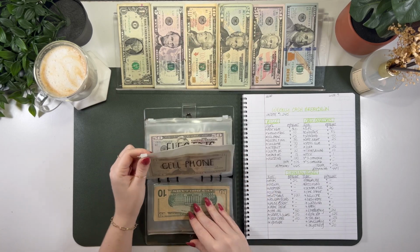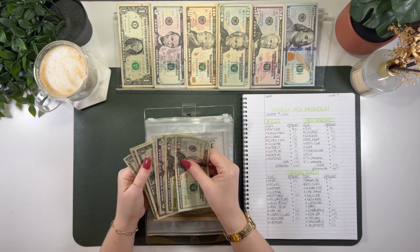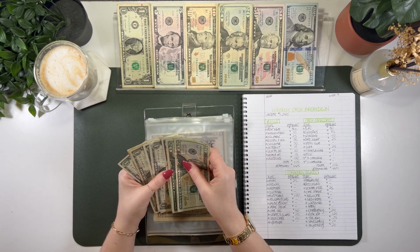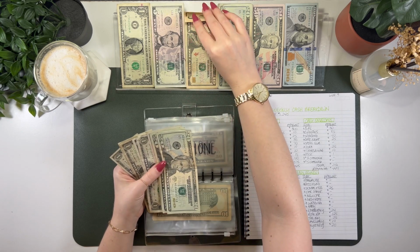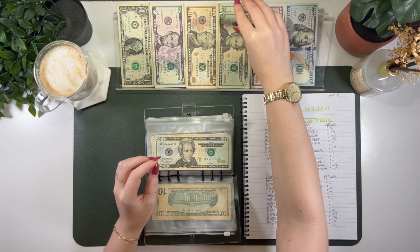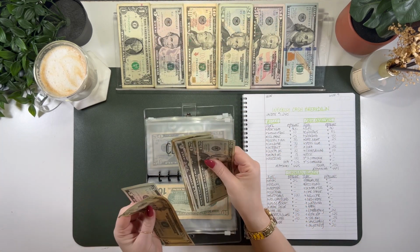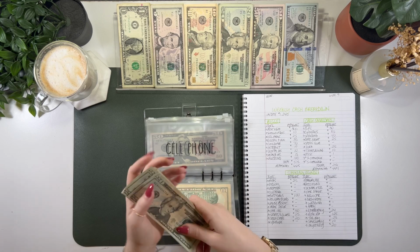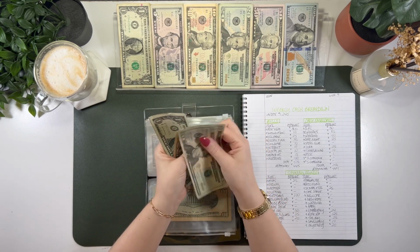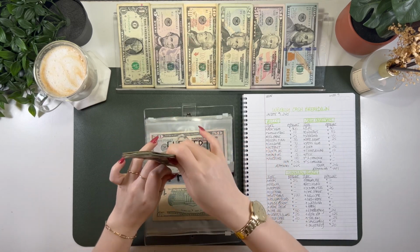In cell phone, I'm putting $25. I don't want to use all my 10s, and I don't have a ton of change, so I think I'm just going to do a 20 and a 5. And if I do have to make change during this video, I absolutely will. 25 going in here. That brings cell phone now to $75.